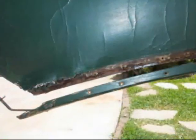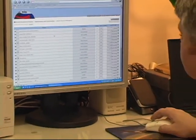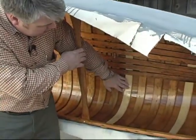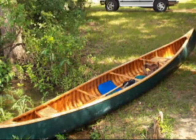When I got this canoe and I took it apart and I saw where the rot was and the broken ribs, and I'm going to have to bend ribs, I'll tell you, the fear factor went way up. I did a Google search on the internet and came up with the Wooden Canoe Heritage Association. And what I found on there was a lot of expertise on precisely how to restore a canoe. Actually, this is a Wooden Canoe Heritage Association canoe because it's really the effort. I did the muscle work, but all the brain work was really done by probably 30 people on that forum.